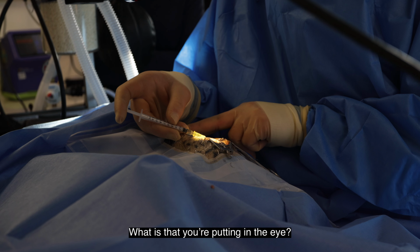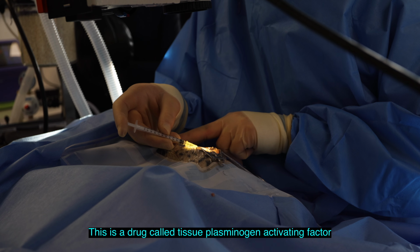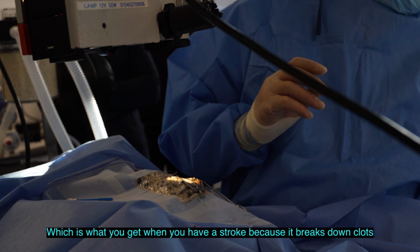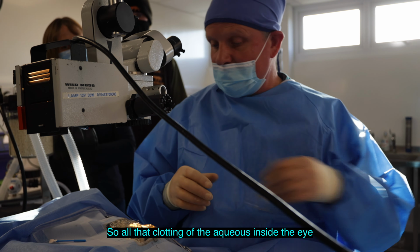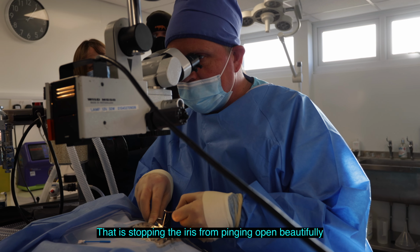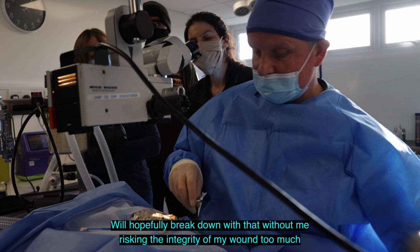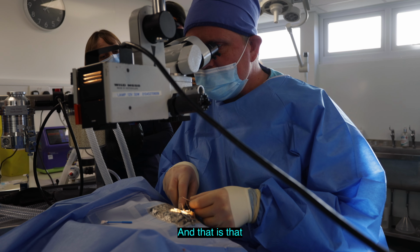And what is that you're putting in, Rob? So this is a drug called tissue plasminogen activator, which is what you get when you have a stroke because it breaks down clots. So all that clotting of the aqueous inside the eye that's stopping that iris from pinging open beautifully, and then just dropping the atropine, will hopefully break down with that without me risking the integrity of my wound too much. And that is that.